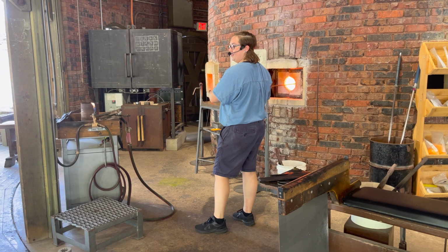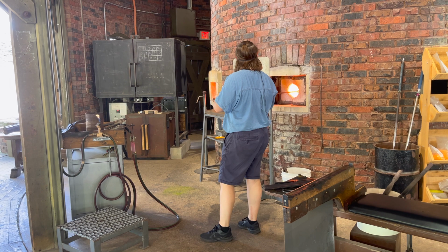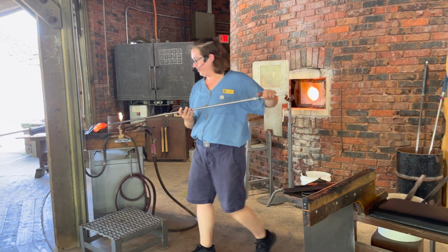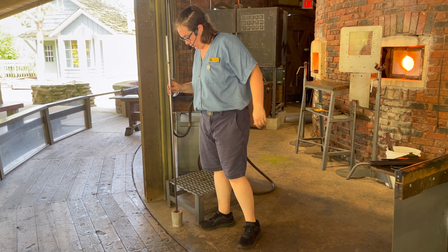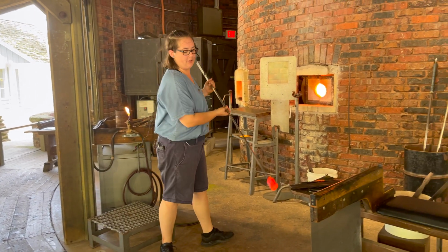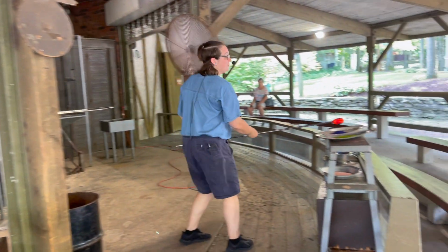I'm also sort of left-handed, so it doesn't really help with the pictures. But also my heat shield doesn't help me half the time either. It's just because sometimes I just work better with both hands. So that's 2,100 degrees in there. My furnace behind me is at 2,300 and the end is at 2,500 degrees. So just about the temperature it is outside today.